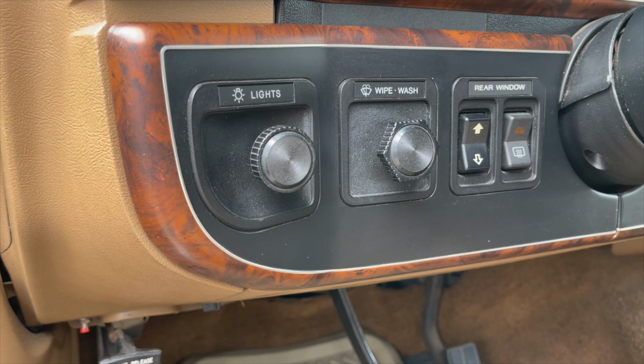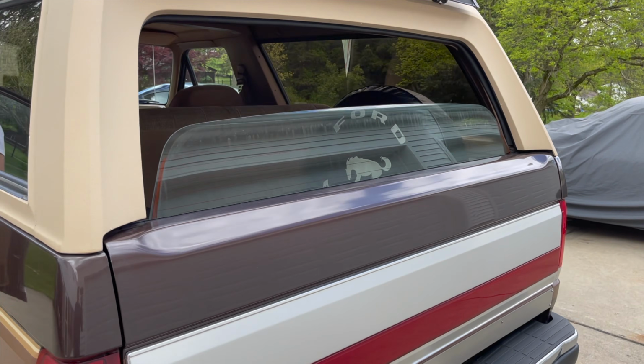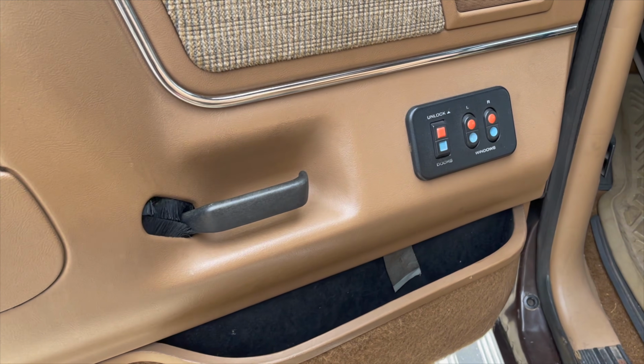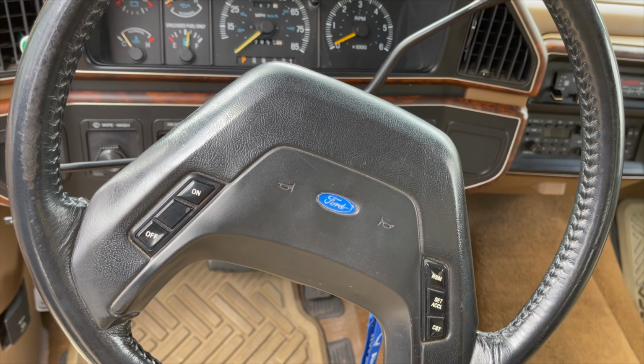And if you want to put the rear window up, it's okay. Yeah, power rear window with defrost built in. Cool. And then power windows as well. Switches on the side here. Power locks too. Yeah, this is an automatic. I think a manual was still available back then.